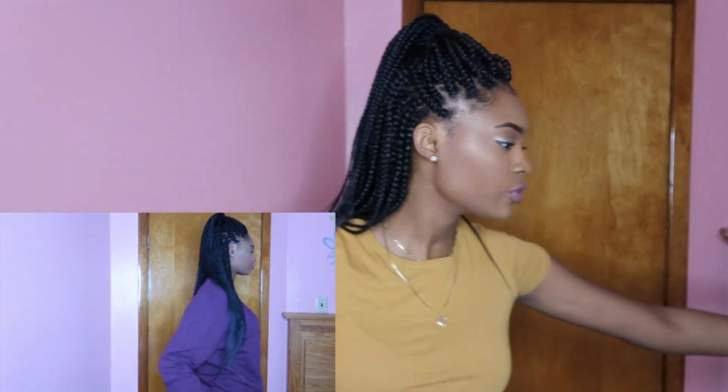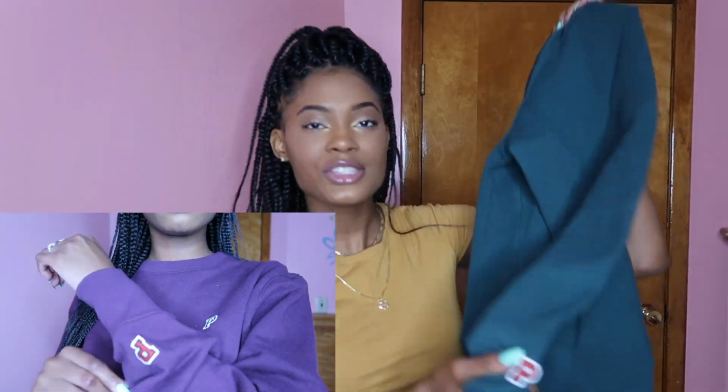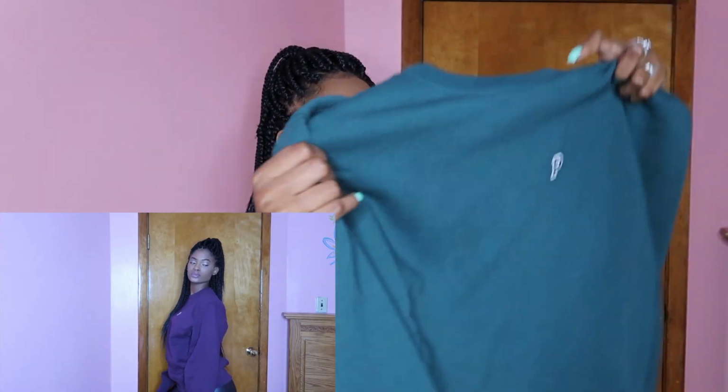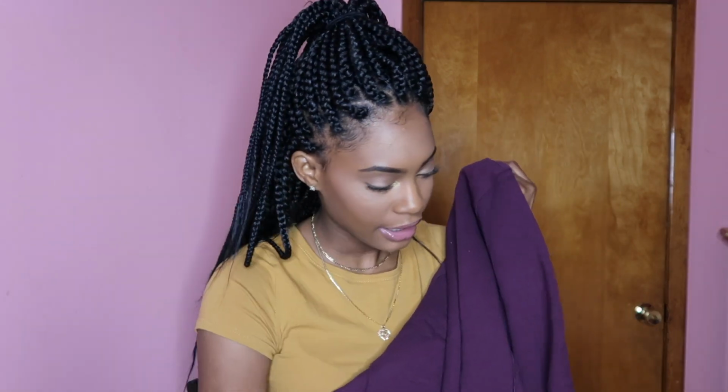Oh, and let me show you guys, before I even show you this color, the pink sign is right here, the P. And then it's also on the sleeve. How cute is this? Oh my God, it's also on the sleeve. Super duper cute. And then I also got it in this color. And the peace sign is here. And it's also on the sleeve. Super duper cute.